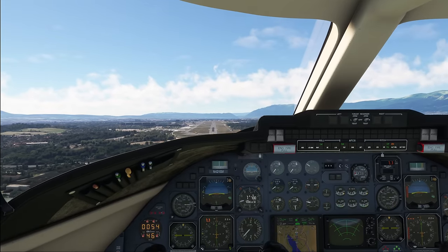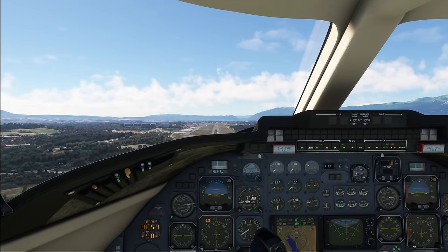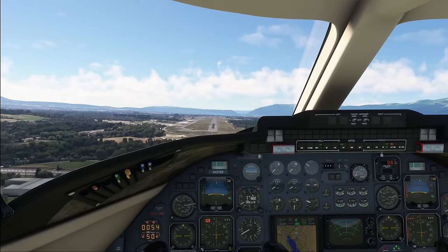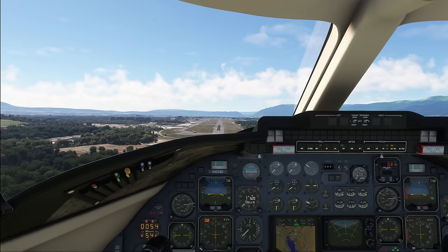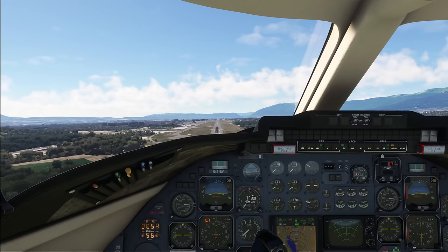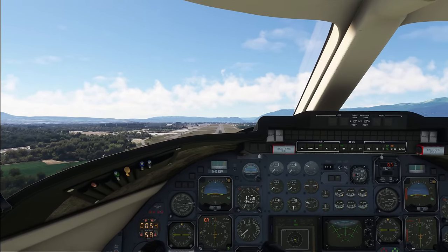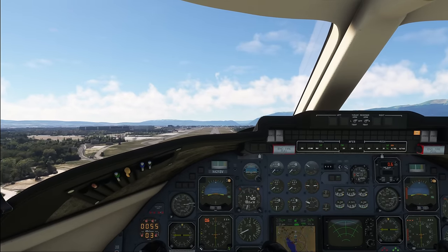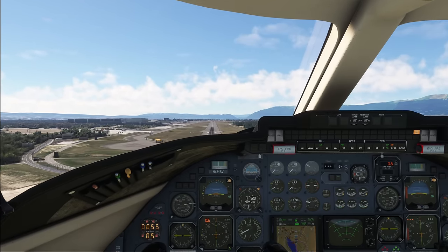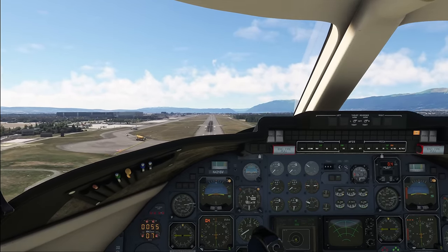Contact departure 119.530, bye bye. Orbit turbulent here. Departure, you can see what I'm doing on the control column. Thank you, bye bye. Feels a bit like pilot induced oscillation as well. You're always going left, right, right after one another. That's usually a good sign.